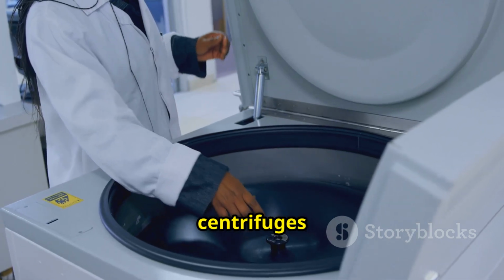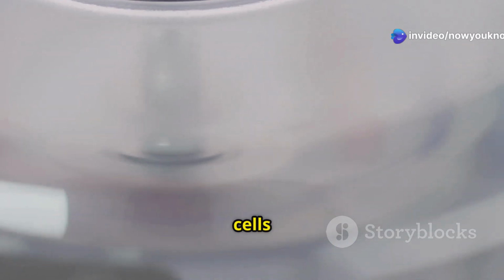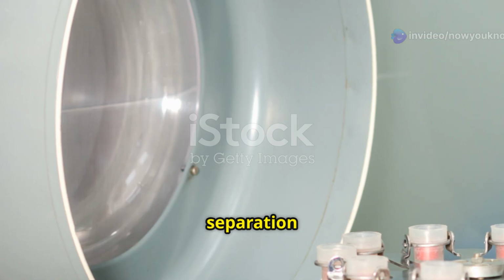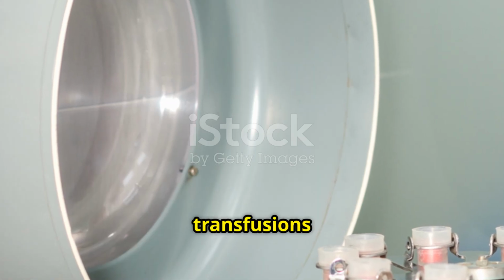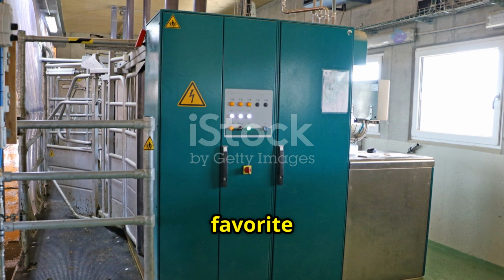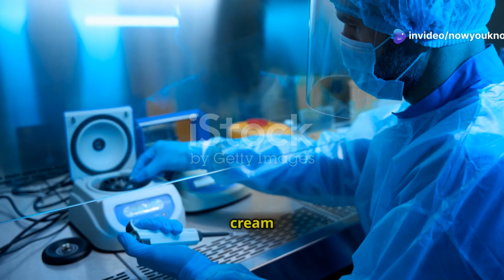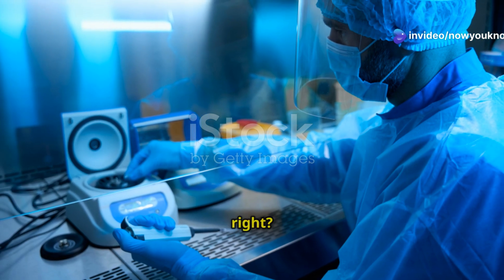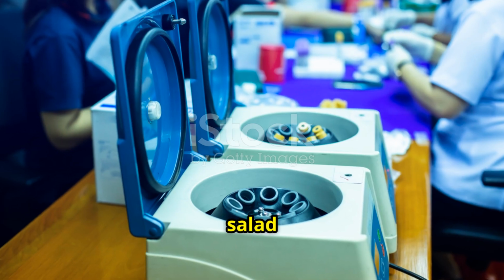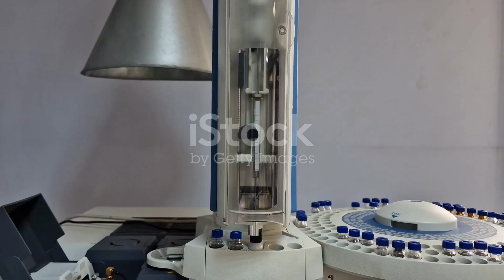In hospitals, centrifuges separate blood components. When blood is spun, red blood cells settle at the bottom, while plasma forms a layer on top. This separation is crucial for blood transfusions and other medical procedures. Centrifugation is also used to make your favorite dairy products. By spinning milk at high speeds, we can separate the lighter cream from the denser milk. Pretty neat, right? So next time you see a salad spinner drying your lettuce, remember it's a mini centrifuge in action.